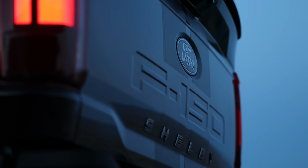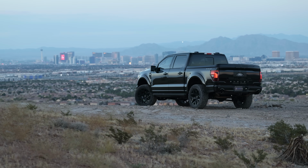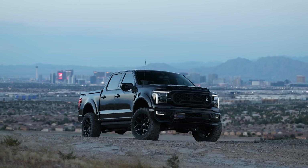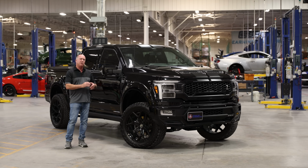The price on these things is right around $140,000. You can buy them at any authorized Ford dealership. We're going to do about 800 of them this year. So just go on down, ask about them, and see if you can get one of these bad boys in your garage.